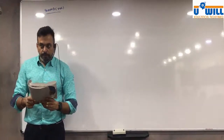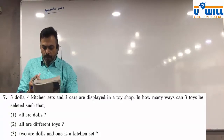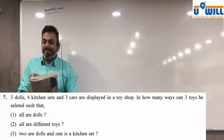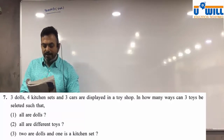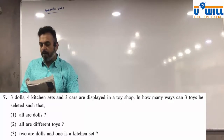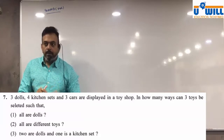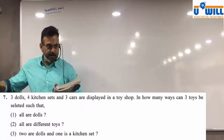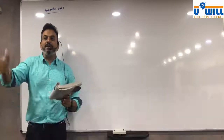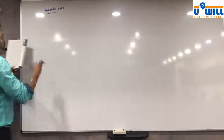Question 7. 3 dolls, 4 kitchen sets, and 3 cars are displayed in a toy shop. In how many ways can 3 toys be selected such that first, all are dolls, second, all are different toys, third, 2 are dolls and 1 is a kitchen set. Then is this permutation or combination? It is a combination, because although they are displayed and arranged, here we are selecting, hence it is combination. Did everyone understand?